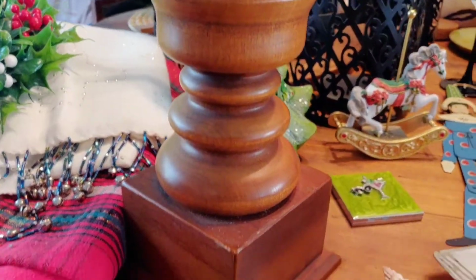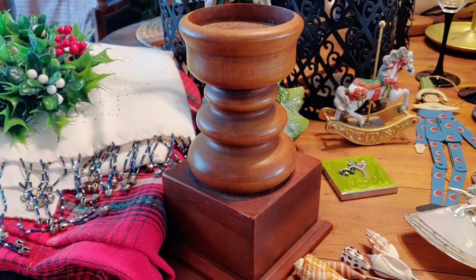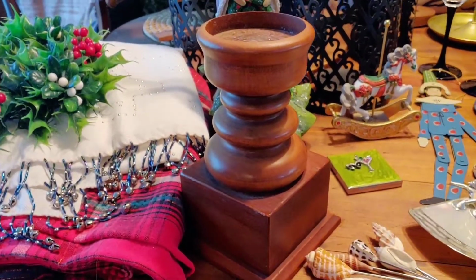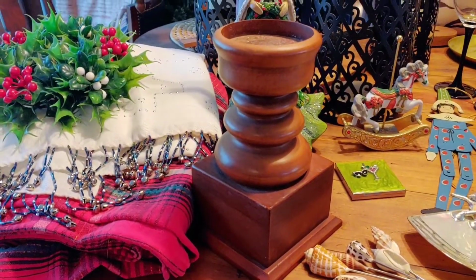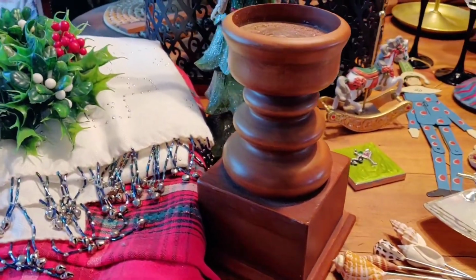And another wooden candlestick. They're always good to have. I don't know if I talked about this one already. Maybe I did. But anyway, no, I found one at the bins that I talked about in a previous video. And so now I have this one too. And I think that would go real nice with it. So, nice little wooden candlestick.